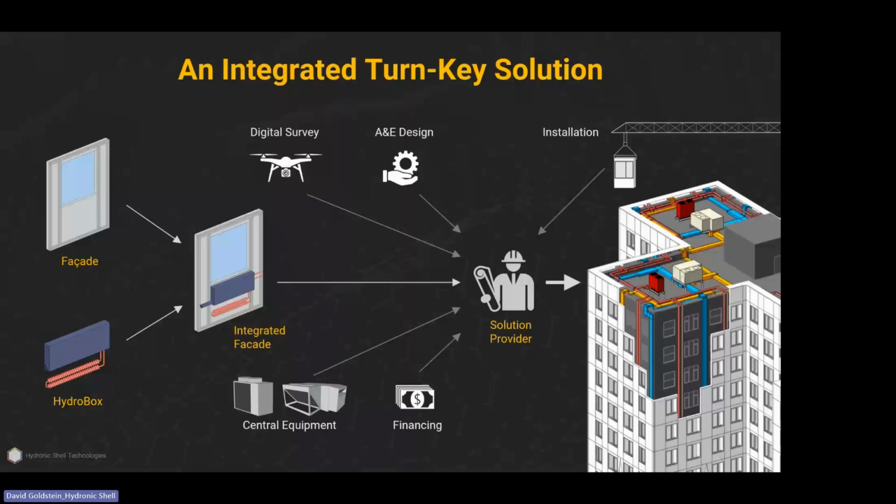And so our model is that we deliver them as a turnkey solution. You have one solution provider. In our case, that's Cycle Retrotech, who pulls all the pieces together to deliver this to the building owner. And as you can see, Hydronic Shell is a small piece of that. We're essentially providing the hydro box. We're partnering with facade manufacturers to create this integrated facade panel. All the other pieces have to come together to deliver it on the project.